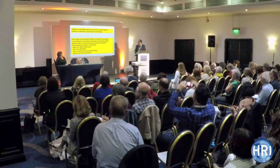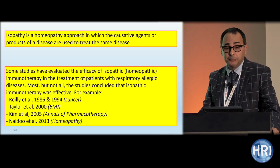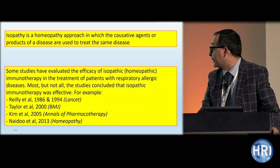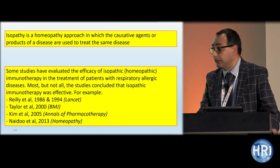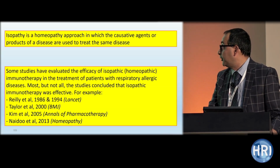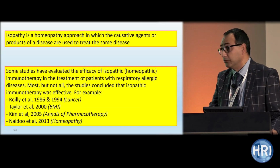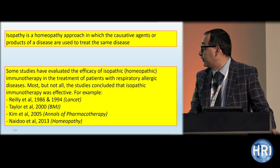So as you know, isopathy is an approach of homeopathy in which the causative agents or products of a disease are used to treat the same disease. Some studies have evaluated the efficacy of isopathic, or we can call it homeopathic, allergen immunotherapy in the treatment of patients with respiratory allergic diseases. Most of them, but not all, showed that this type of immunotherapy, isopathic immunotherapy, was effective.